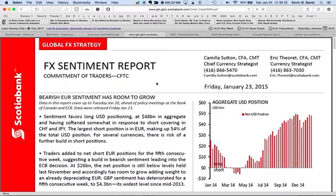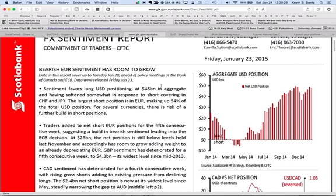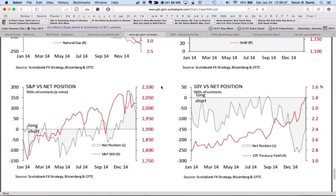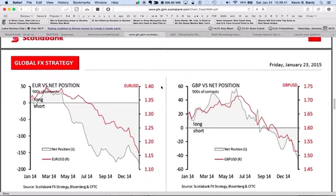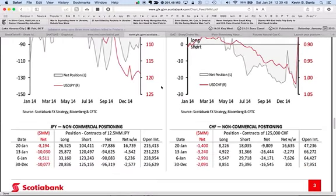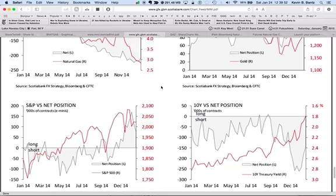Every week, or approximately every week, the United States government comes out with the Commitment of Traders report. This would be the poker hand of the players. Wouldn't you like to know what everybody is doing? This comes from Scotiabank of Canada. I use them because, one, they're not American, so if they do have any type of bias, it's going to be a Canadian bias. So let's see here, natural gas.